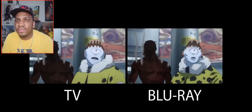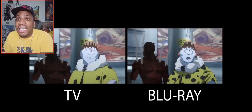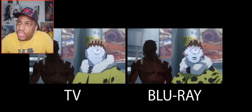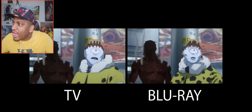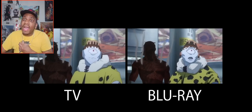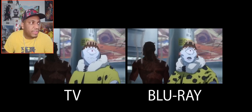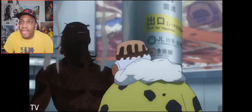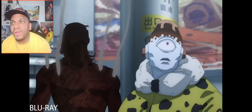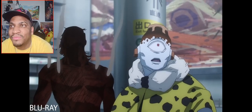Next up, they completely redesigned Jogo. Bro, look how detailed the Blu-ray looks. The detail looks so much more detailed on the Blu-ray one, dog. As well as the top part of his coat. Now we're talking saturated, as well as his eyes and teeth not being invisible. Dude, that's so crazy, I would never have figured. Wow, bro, Blu-ray is definitely probably the way to go.